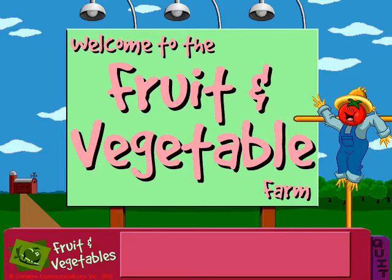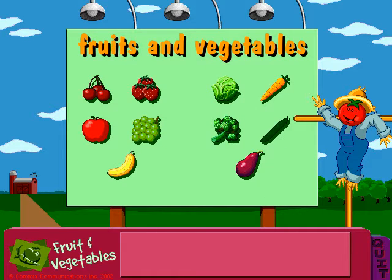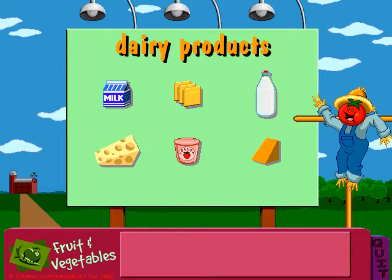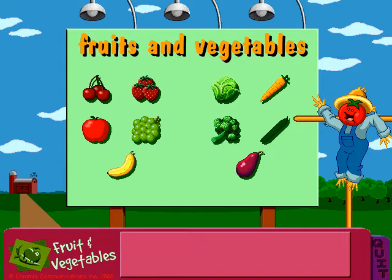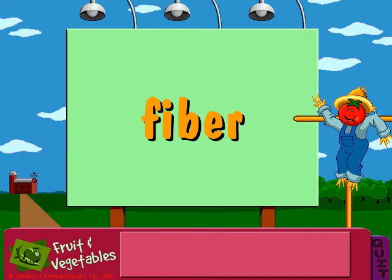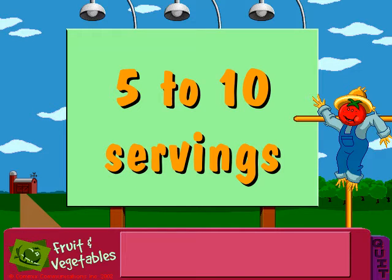Good foods are divided into basic groups: fruits and vegetables, cereals and grains, meat and alternatives, and dairy products. Fruits and vegetables are good for you because they contain important things like vitamins, minerals, and fiber. You should eat a serving of fruits or vegetables 5 to 10 times per day. Do you do that?